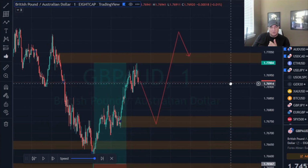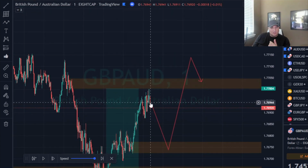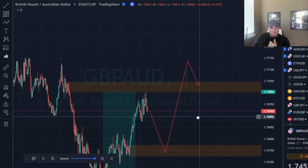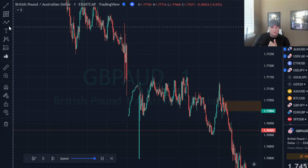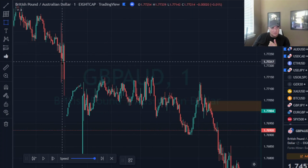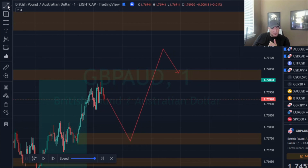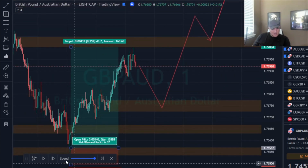All right, so what I think is going to happen, I wish I didn't end that one, is it's going to come back down here, mitigate this area, and then come and retest this area, and then come up to, this is a total guess, but if this works out, I'm going to look like a genius, right? Boom, this area. So let me mark that last spot up, so up to here, okay? Let's just see what happens.